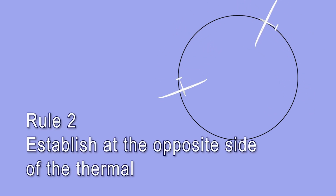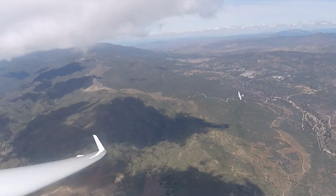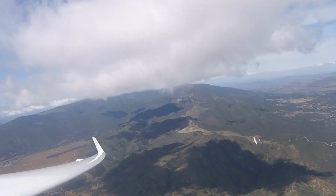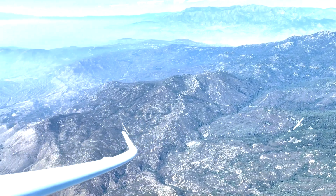Rule number 2. When joining a thermal with another glider, establish yourself at the opposite side of the thermal. You can control that by altering your speed as you approach or by staying wide of the thermal until the existing glider is opposite of you. If there are 3 gliders, you form a triangle. 4, you form a square, etc.